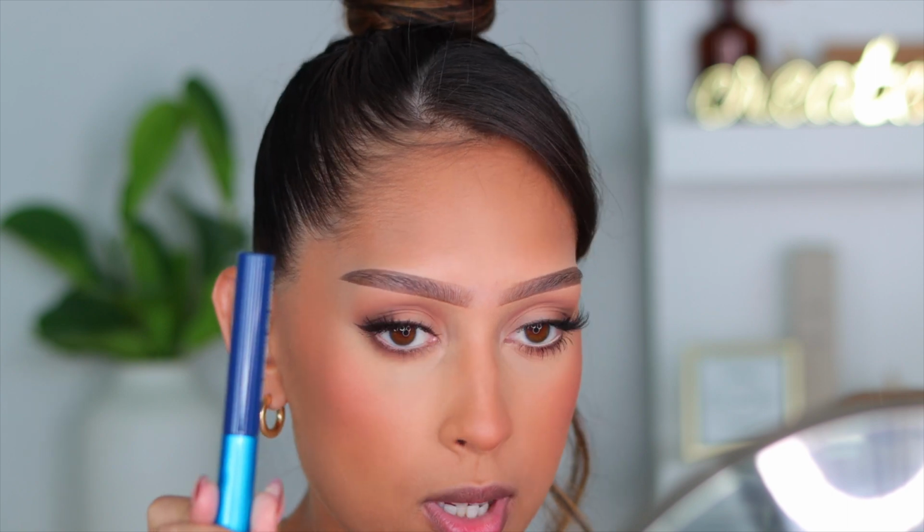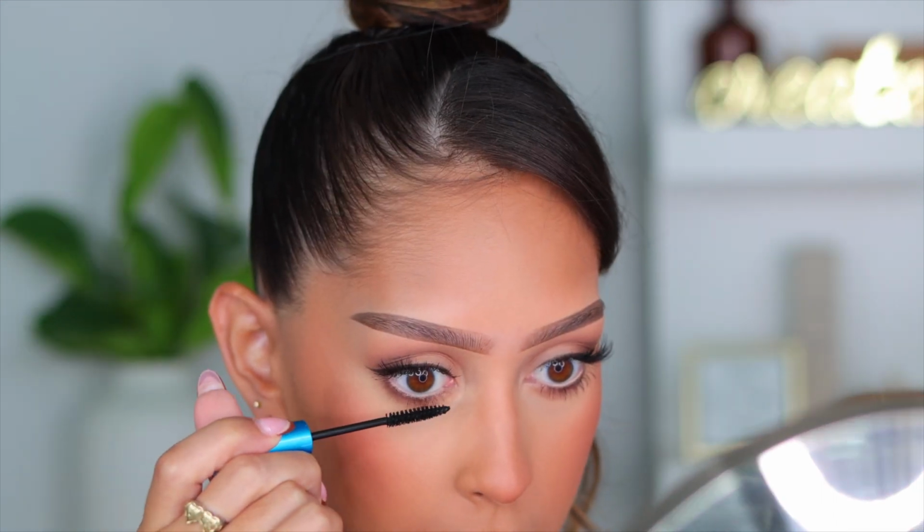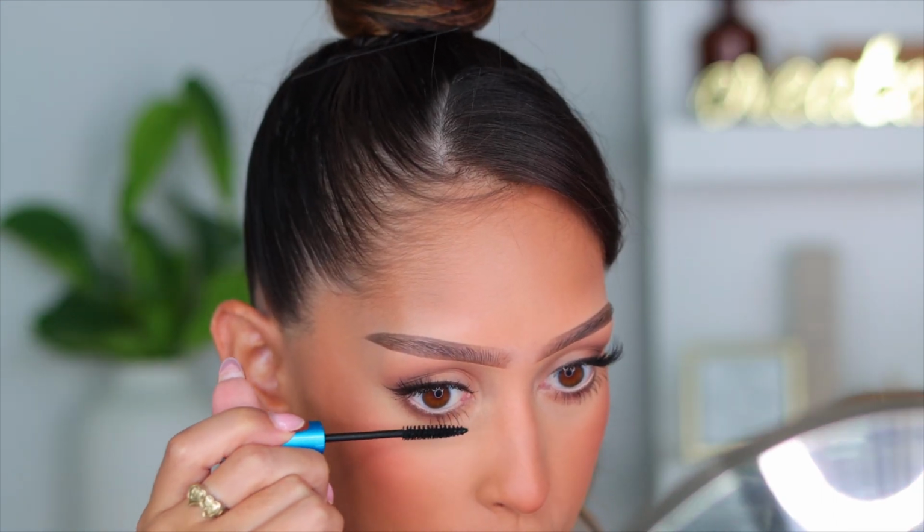Okay, stop using random mascaras for your lower lashes and go to MAC, go to Ulta, get this. It's so tiny and precise. It's phenomenal. So I'm going to go in and just give myself a really good coat of lower lash mascara. This is basically the look.